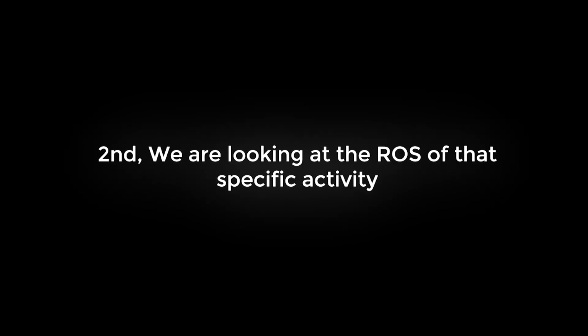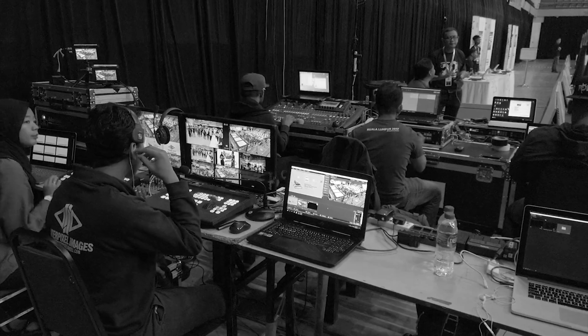First and foremost, the cadence. So you either do these activities on a daily basis, weekly basis, or perhaps, if it's a really big one, even on a monthly basis. The point is, you're doing this task consistently. Second, we're looking at the ROI of that specific activity. What value is it providing to your business?